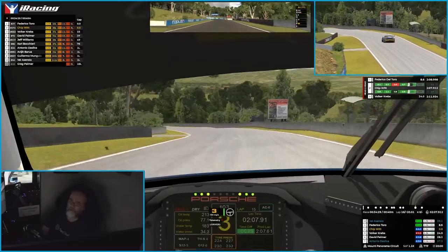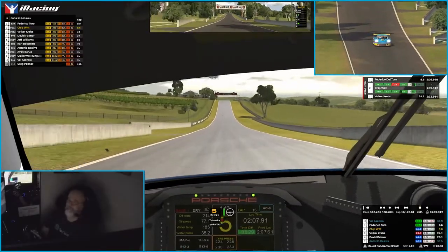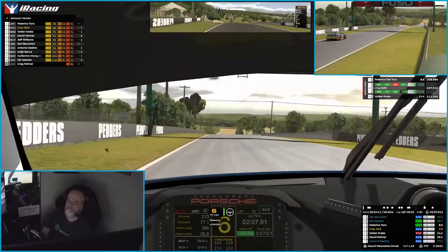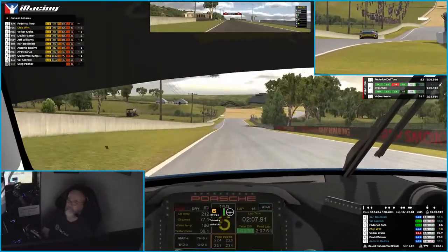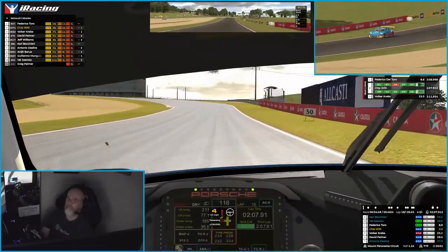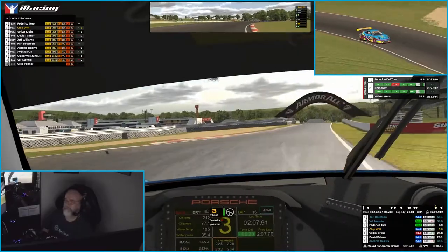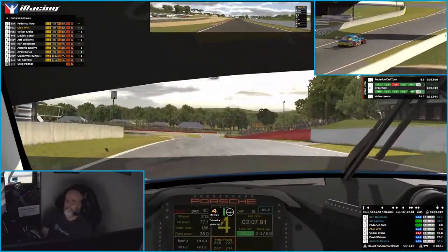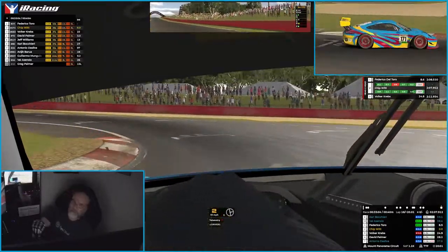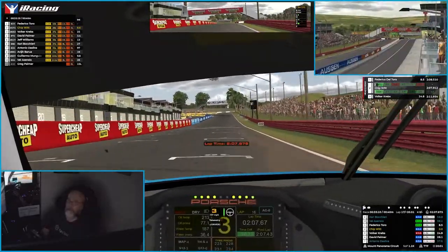Okay, Chip, you're reeling this guy in. The gap's now 8.7 seconds. Too little, too late, I think. But it's fun to dream. You've got 10 minutes of fuel remaining and 5 minutes to go. This is good. We'll be on the podium if we can keep it together. That's the fastest lap.